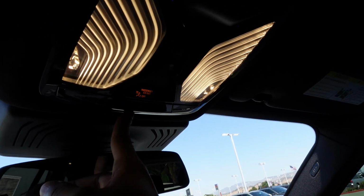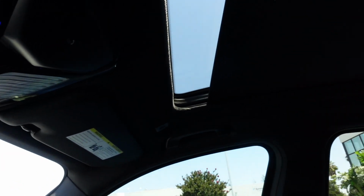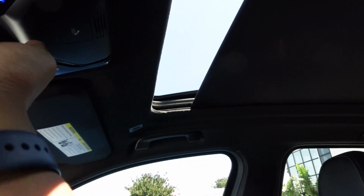Got your reading lights, and then you got your main dome here. Everything's in that arrow, that BMW logo signature here. Sunroof. Let's see. And then we can do all the way back.